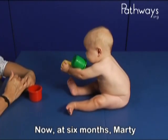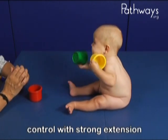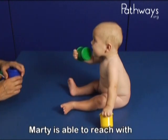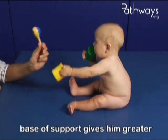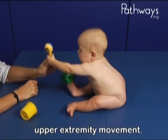Now at 6 months, Marty has stable head and trunk control with strong extension through the thoracic spine. Marty is able to reach with one arm at a time, as his wide base of support gives him greater stability in the lower extremities and freedom of upper extremity movement.